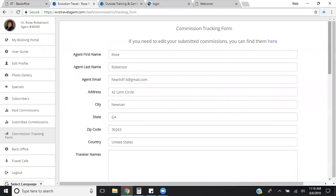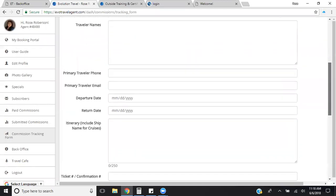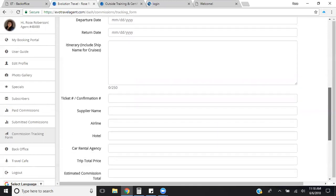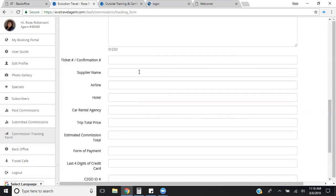It has your information all there, and you will fill out all the information that it's requesting as far as who is traveling, the primary phone number for the group or person, their email, when their trip starts, when their trip ends, and their itinerary. If it's on a cruise, you need to include the cruise ship name, their confirmation or ticket number, who you booked it through. So if you booked it through Expedia TAP, you put Expedia TAP. If you booked it through Vax, you put Vax. If they don't have an airline, you leave it blank. If they have an airline, you put the airline name. Same with hotel, whether they have one or not.